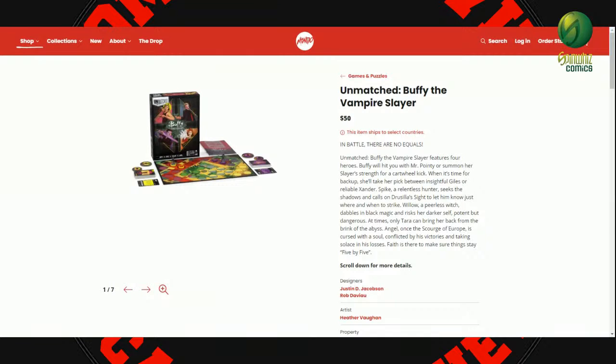Man, that right there just sounds like, I'm playing Buffy and I don't want to die, so here's a meat shield. Dang it. Spike is a relentless hunter. Yeah, so Spike's in here too.